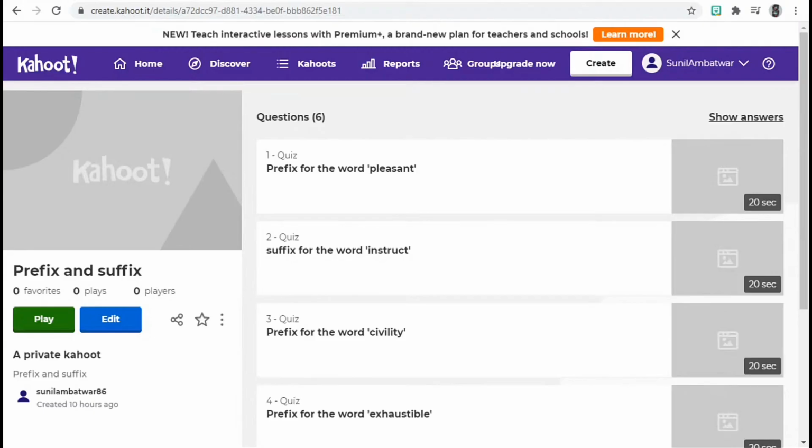Here, unpleasant, unfriendliness, inconvenience, inexhaustible, unusually, uncouth, unknown, incivility are the prefixes in the lesson. Suffixes, you can find more. The suffixes: instruction, reasonable, existence, exist, ence is the suffix there, legally, retaliation, compensation, intellectual, willingness. Let's move to the next.